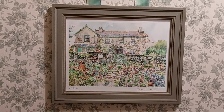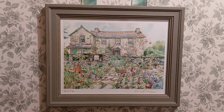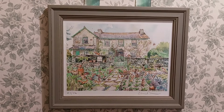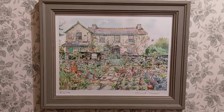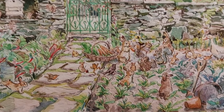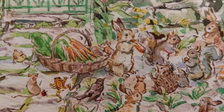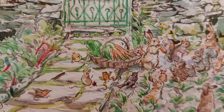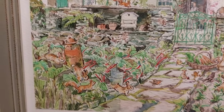And then underneath, now if you did watch last week's video with my cabinet of all things Beatrix Potter, you'll have seen this picture already. But this is a bigger version, and again we got this from the home of Hilltop in Cumbria. So this is the illustration by Claire Fletcher, and you can see it in better detail here. You can see all the little bunnies, and look, a little hedgehog, a mole, squirrels, little mice and birds, all feasting on Beatrix Potter's garden.